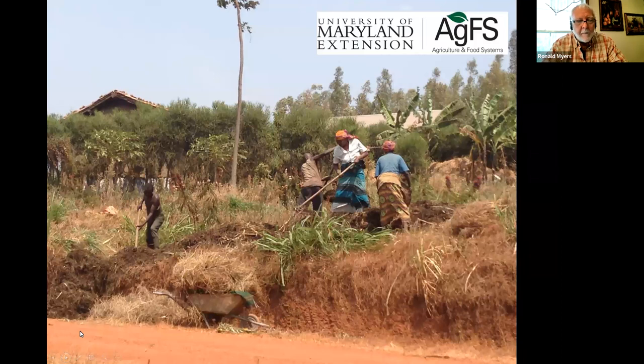And here's an example of them manuring up on those terraces. I took a picture of that in Rwanda. There are women and men manuring bananas and cassava and coffee and Napier grass for their goats and cattle. So, hard work, agrarian country. I don't know that our U.S. citizens will ever go back to that, where 80% of them do that kind of work.